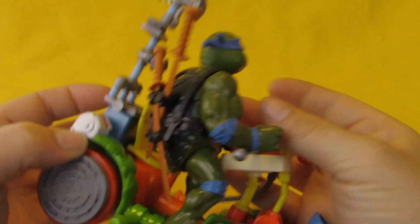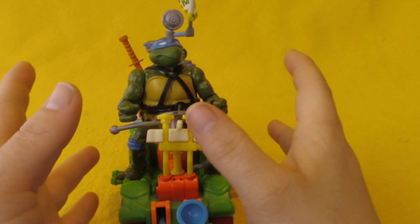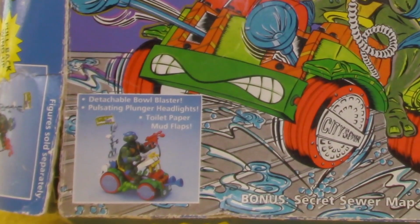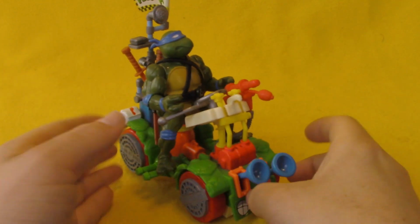And overall, I think it's a pretty fun vehicle. I definitely had Leo driving this almost all the time. I guess I was influenced by the artwork and photography on the package. And note that they used the original Leonardo figure on the package, not the Wacky Action Leonardo, even though this vehicle was part of the Wacky Action line.